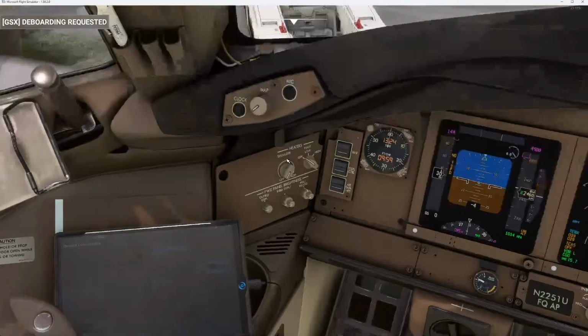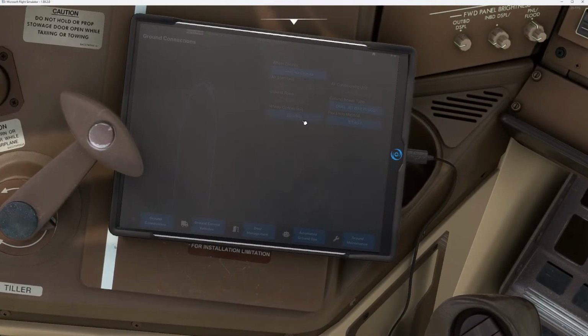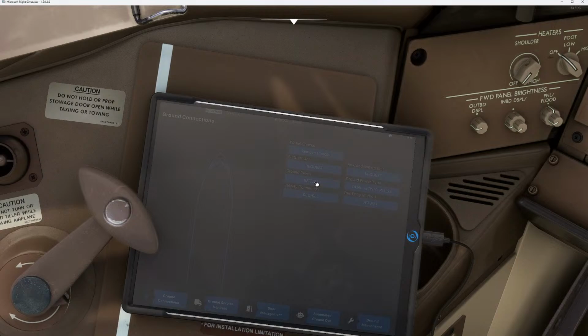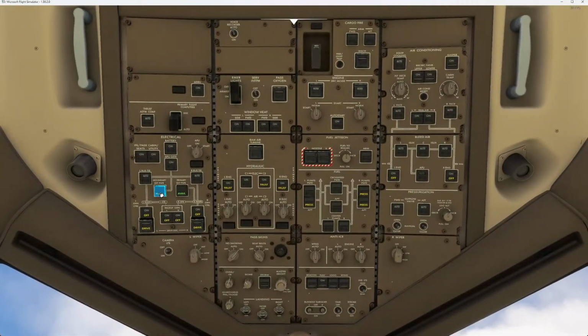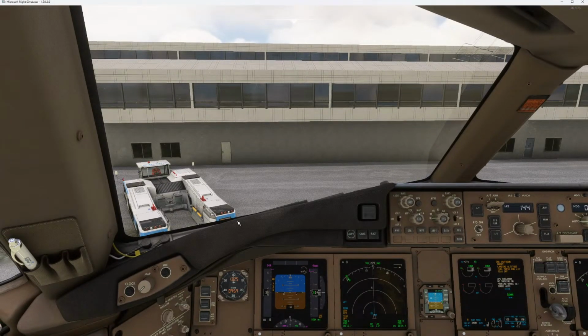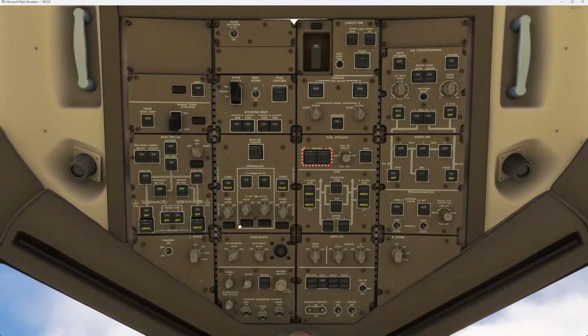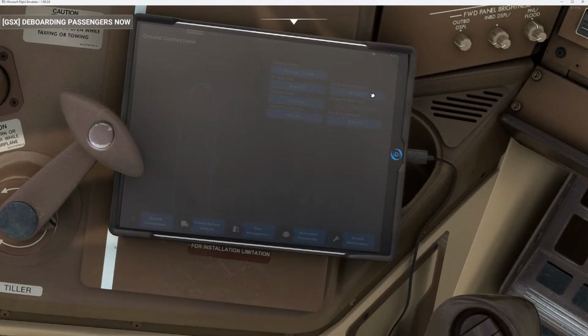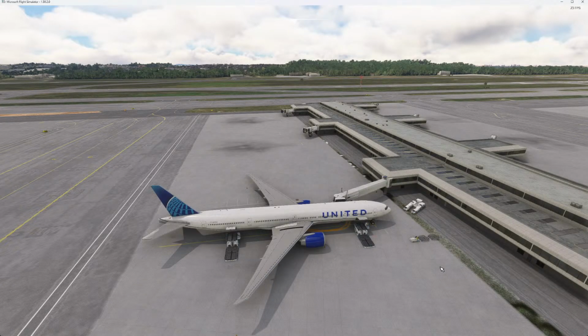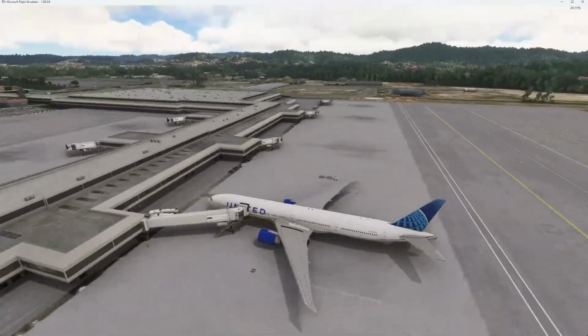I'm going to request ground power. Set chocks. Wait for this to let me do it. Gates moving. Request ground power. Cool. Kick that off. What's the temperature here? Oh, it's warm. We should request air conditioning too, technically, so we don't, you know, roast everybody. Passengers deboarding started. Okay, there we go. Deboarding has begun.